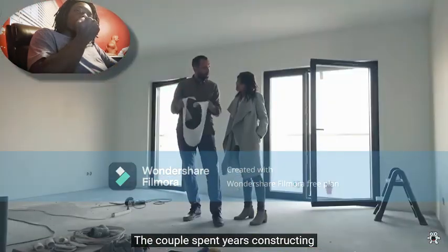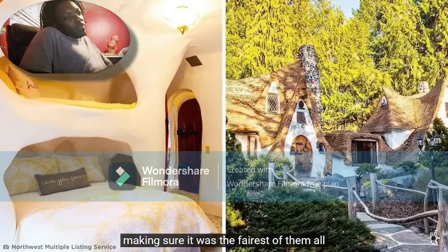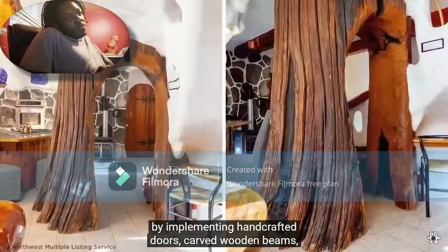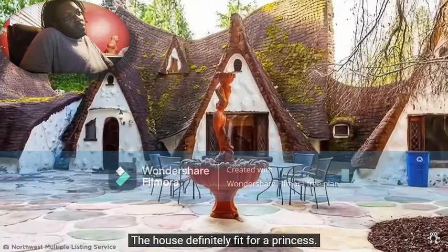The couple spent years constructing the four-bedroom, four-bathroom house in the woods, making sure it was the fairest of them all by implementing handcrafted doors, carved wooden beams, and stained glass windows. The house is definitely fit for it.